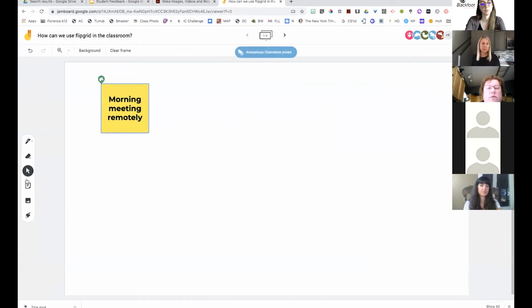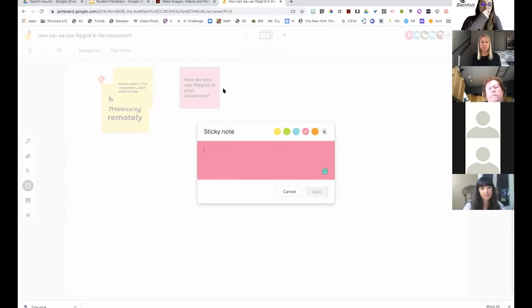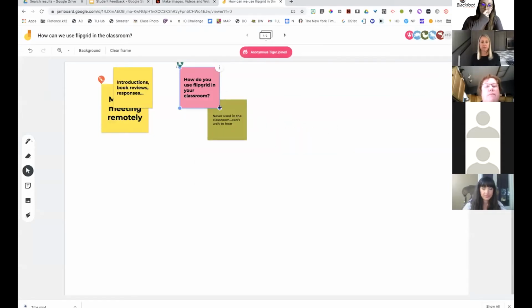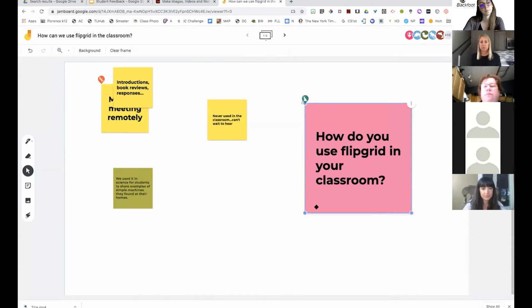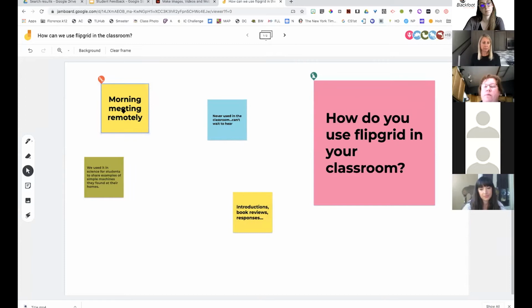And I see people are trying out the tools already. Over here on the left, you'll find all your tools. You've got writing, you've got Post-it notes. I should have stuck on here. I'm going to write, how do you use Flipgrid in your classroom? All right, and I'm going to make this pink so everyone can see it, and I'm going to make it real big. So how do you use it in your classroom? Maybe even throw your grade level in there. I didn't put my grade level on here.